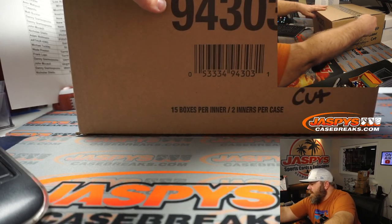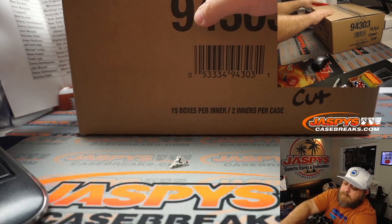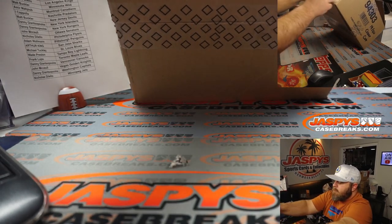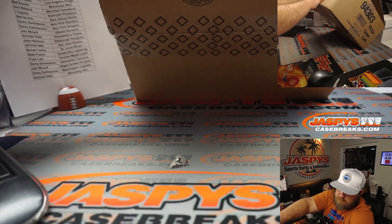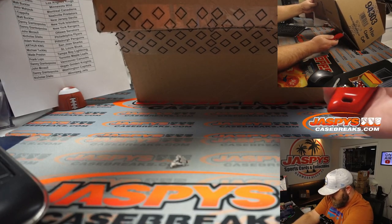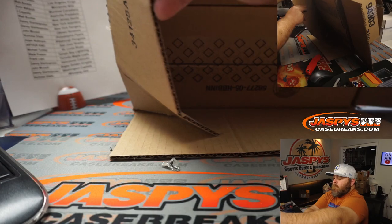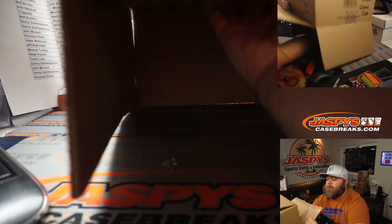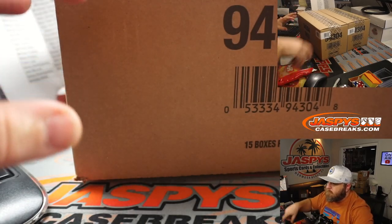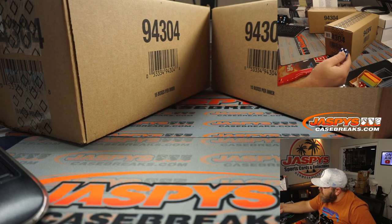So here is our master case. We're going to pop this thing open. There's 2 inner cases in here with 15 encased autos. So we've got to figure out which inner case we're going to do. We have left box, right box, or left case, right case. Dice roll to figure out which one we're going to do. 1, 2, 3 for the box on the left, 4, 5, 6 for the case on the right.